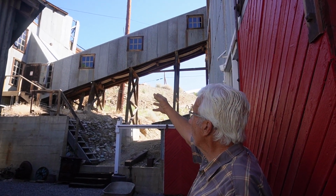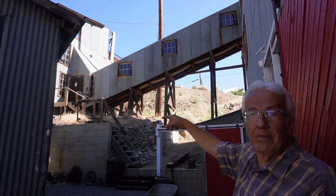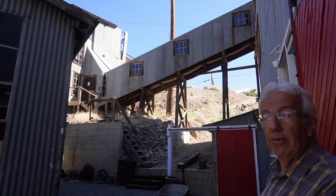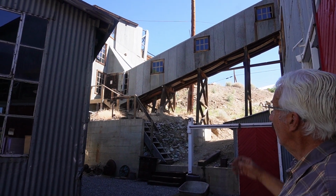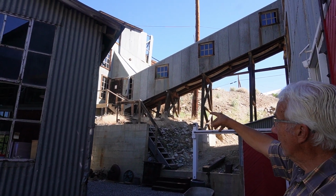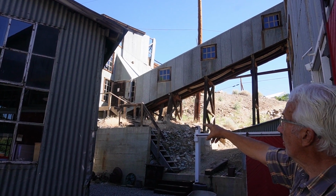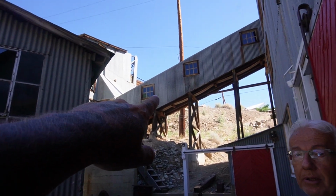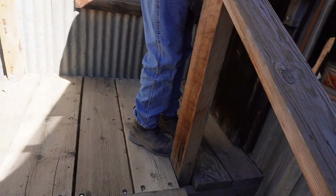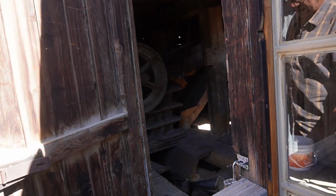And then it would go from there down into an ore bin, and the ore bin is right above the jaw crusher, which is a 12-inch by 24-inch jaw crusher, and then it would crush it down to 2-inch minus, and down it would flow into the bottom area where there's the conveyor. Oh, I see it underneath, yeah. Well, this is cool. We didn't get to do this last time. Oh, wow.